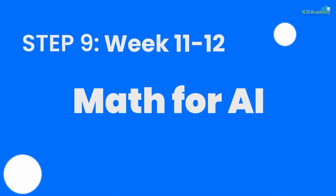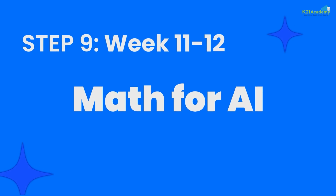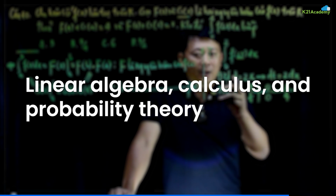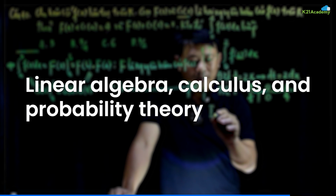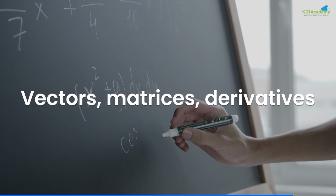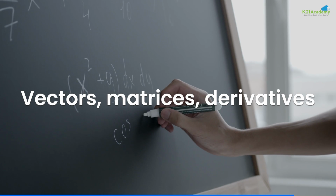So by week 11 and 12, you have to get into the mathematical foundations of AI. So a strong understanding of linear algebra, calculus, and probability theory is essential for building and optimizing machine learning models. So here you will learn about vectors, matrices, derivatives, and how to compute gradients. So these concepts are at the heart of training AI models, and understanding how to optimize and evaluate these models is crucial to making sure they work effectively in the real world.